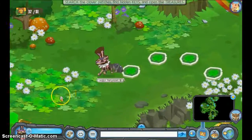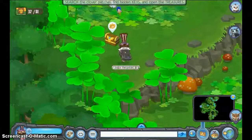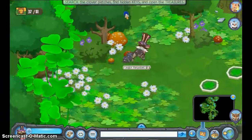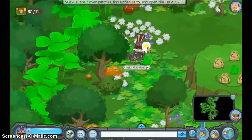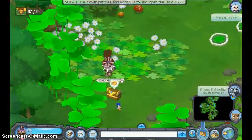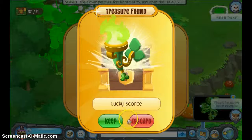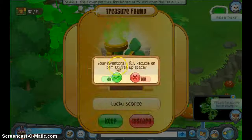Okay. Yes, I found another key. I need a chest. I am going to quit of rage. Well, we worked hard for it. Lord, please. After all this work, can I get a spike?